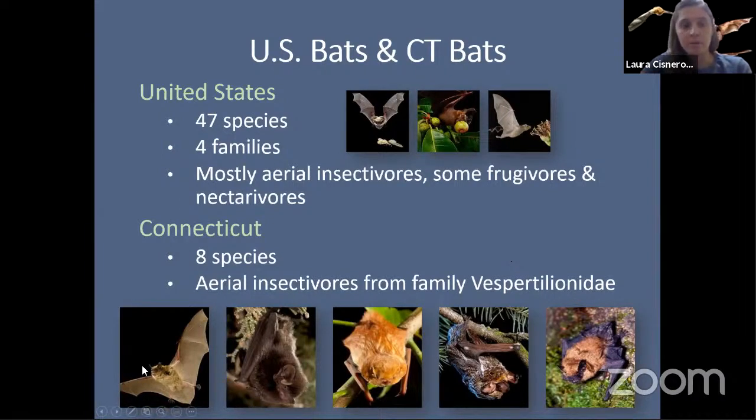These are some pictures of our bat species here. So you can see they're not all brown little jugs. They come in different colors and flavors. And I find them beautiful. But I think of them as flying teddy bears, trying to convince others to love bats as much as I do.